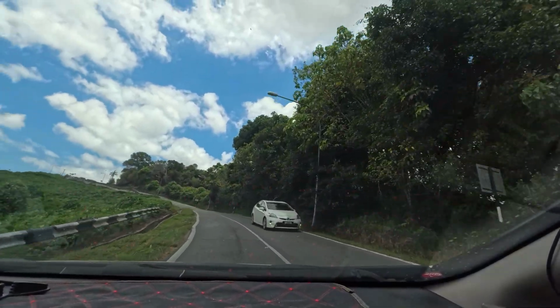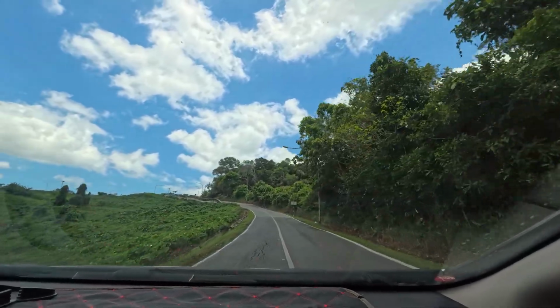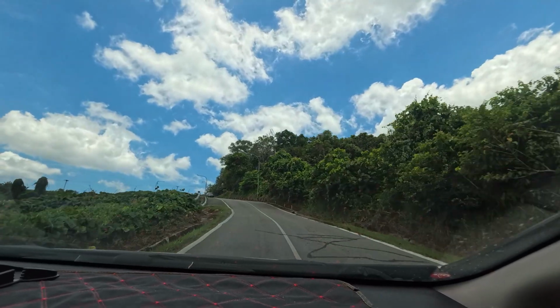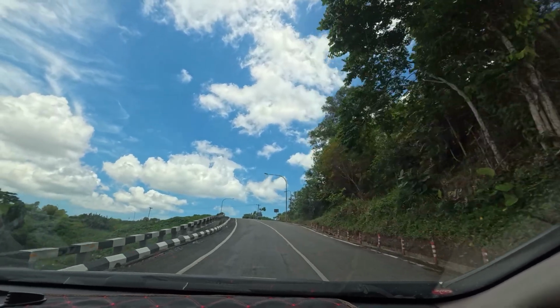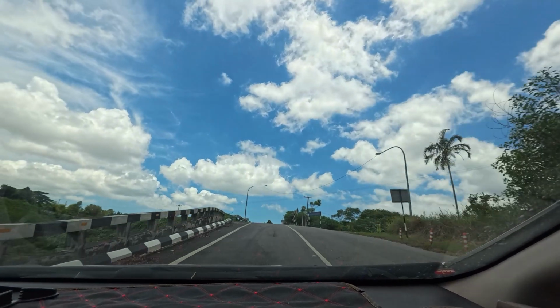This place is one of the most popular tourist spots because there is now this huge sign at the top that you can see from the main city area. It's quite a huge Miri sign that is around 200 meters above sea level. So you can see that sign from the city center.